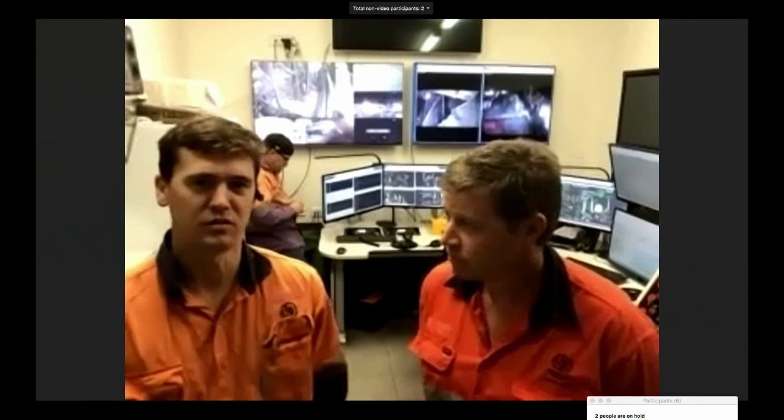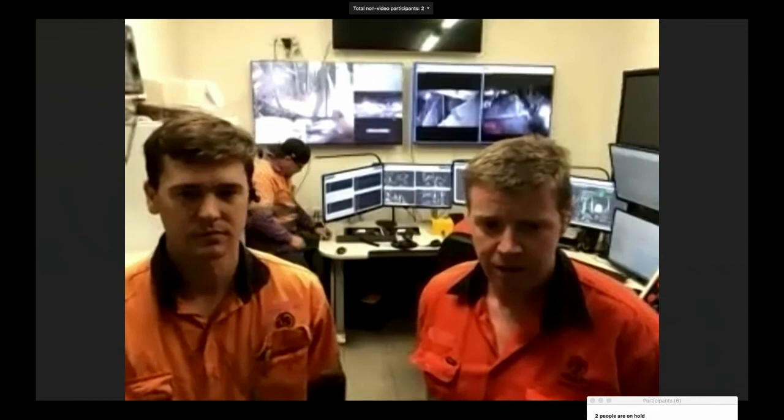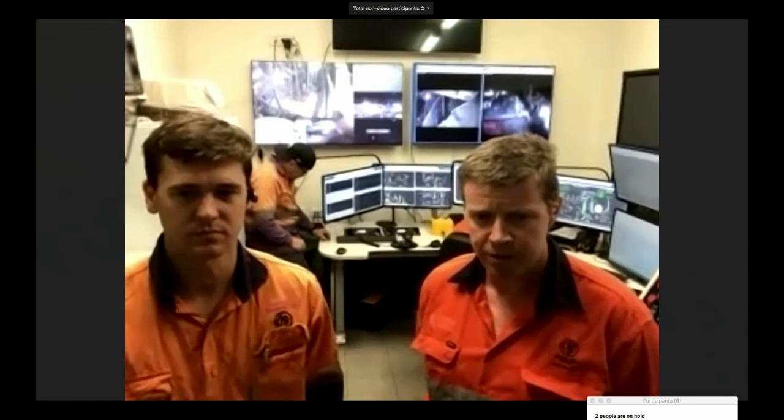Yep. Now, as I mentioned just before, you've worked in a flash smelter. Give us your thoughts on the main differences between the two technologies. Yeah, so I guess IsaSmelt is a really flexible smelting technology. It's very easy to learn. Some of the skill sets that you need to run a flash smelter are really quite different to the IsaSmelt. I guess that's one of the benefits that the IsaSmelt has.